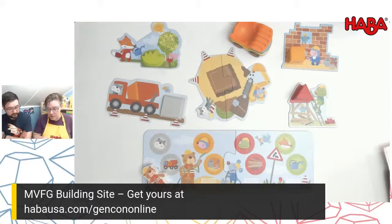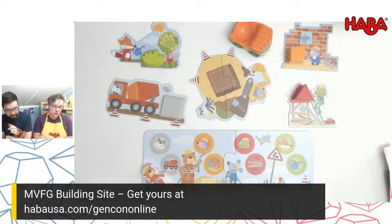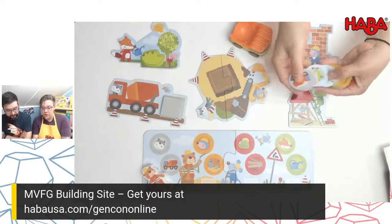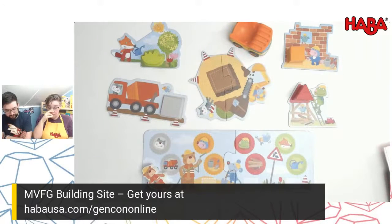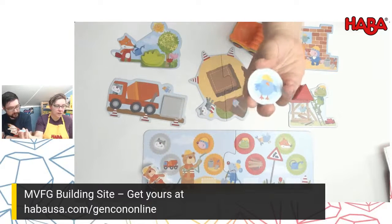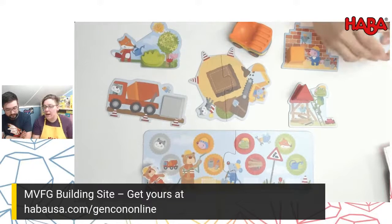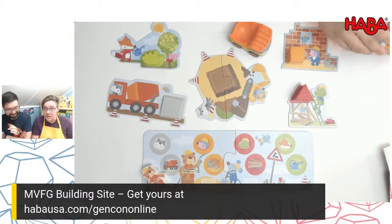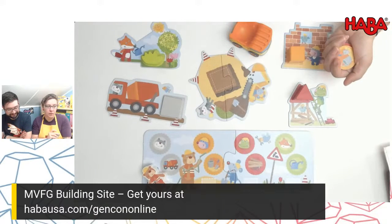We have all the construction sites set up, but now we need to put all of the tokens out. So there's tokens for each part of the construction phase, and we're going to put them all around the site, and then we're going to drive our truck to them. There's tokens that have little birds, and the birds are just there to kind of distract us. So if we want to make the game a little easier, we'll take all the birds out, okay? So we're not going to play with the birds.